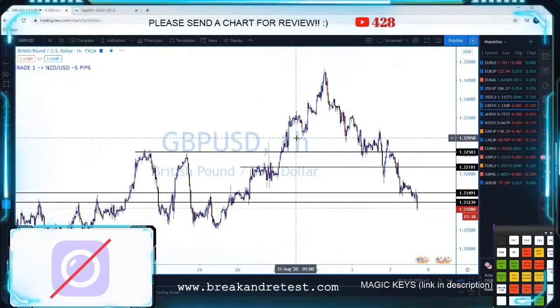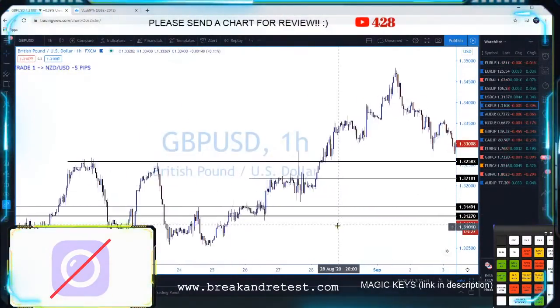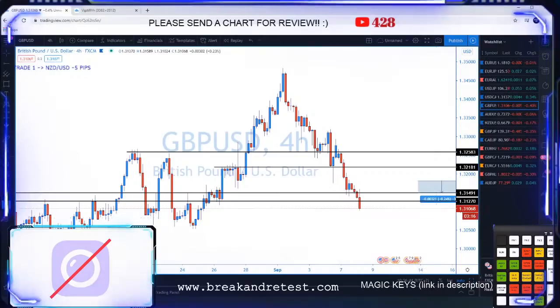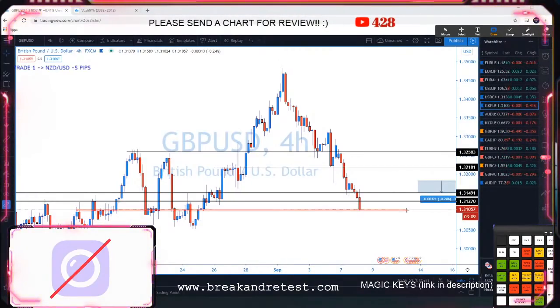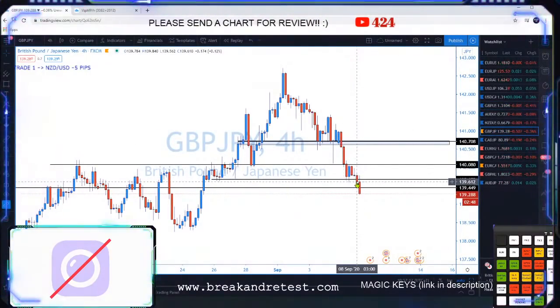GU is right now below this support here. We have a few rejections, so we can say that we have a zone here, and where can it go? I think it might reject here also, but there's more room to drop for sure. Let's take a look at the 4 hour. See, on the 4 hour we have these rejections here, and the next zone all the way down here. So we'll see. I don't like GBP right now. I'm just going to wait. I think the best was here. This was the best setup, and on GJ it was the same on the 4 hours. So we missed these good setups now.